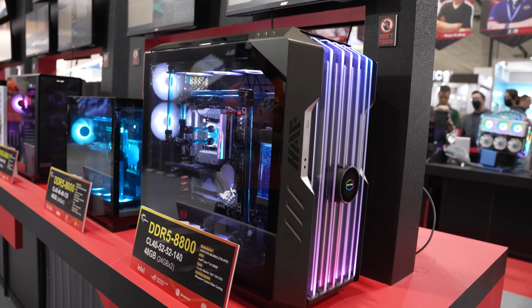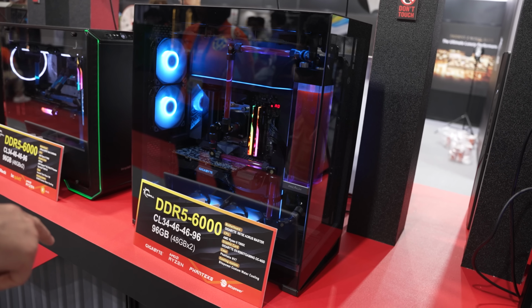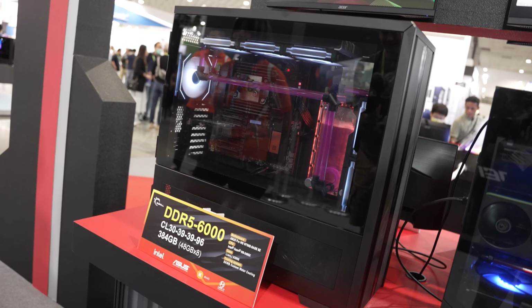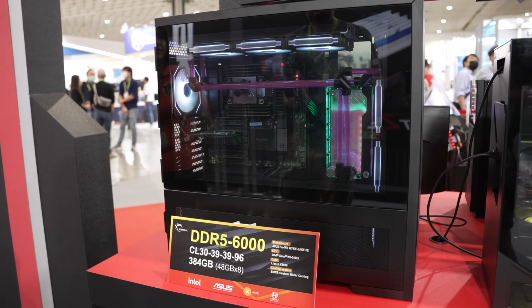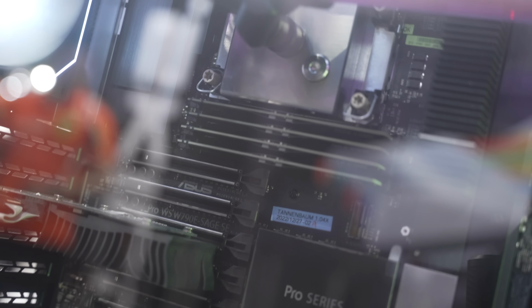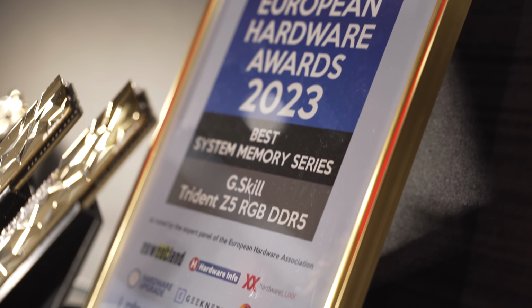But they also showcased just how much speed and how much capacity you can get out of their RAM. They had 48 gigs of DDR5 8800 megahertz running on an Intel system and 96 gigs of DDR5 6400 megahertz running on an AMD system. But in case you want to go up to the highest capacity, they had 384 gigabytes running at DDR5 6000. That is eight 48 gigabyte sticks, which is the new implementation where you can have 24 or 48 gigabyte RAM sticks, and that being brought out in a server so that you can get up to a very high level at very fast frequencies thanks to G.Skill's, again, award-winning RAM.